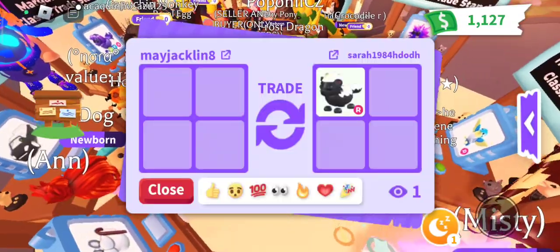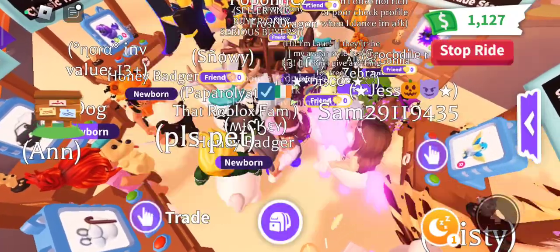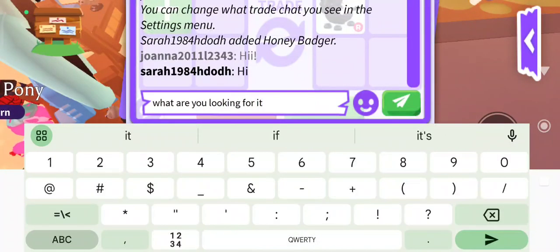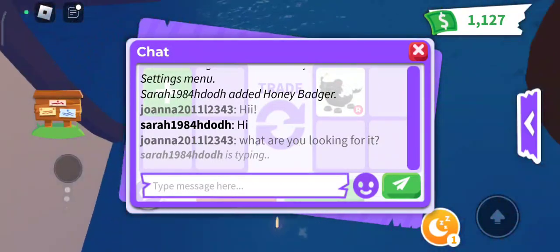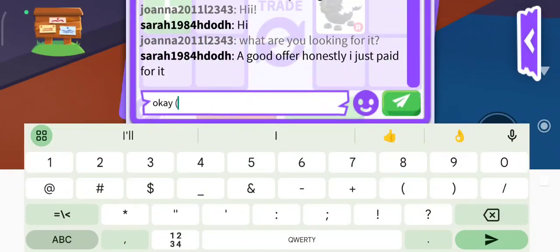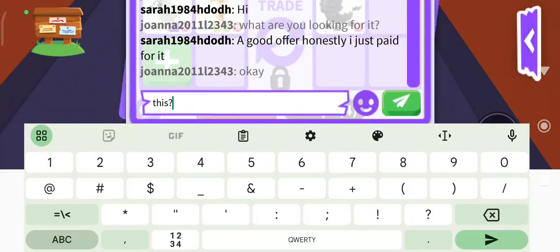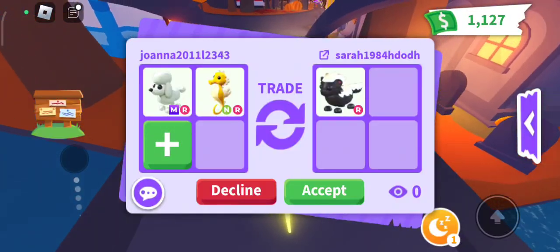No way! Someone has a new pet! Okay, I'm gonna try to offer it. Nah, I think that's Thunder. Okay, let me try to offer the new pet. Let's see what she's looking for, and hopefully I can offer something similar, maybe? I don't know if I should overpay. I mean, a good offer, honestly, I just paid for it. Okay, let me see what I can offer. I don't really want to overpay, because it is a new pet, I get it. I'm not sure if she'll do that for the honey badger. I'm giving a right neon right seahorse and mega right poodle.